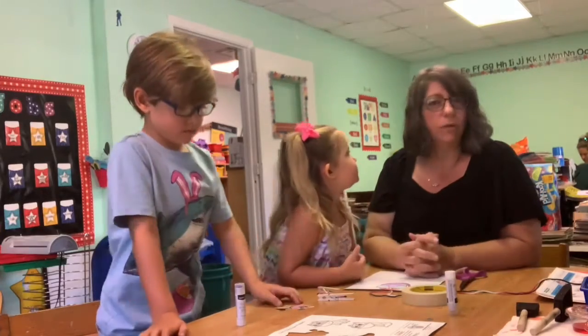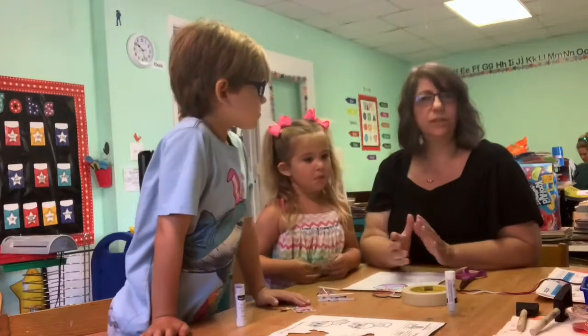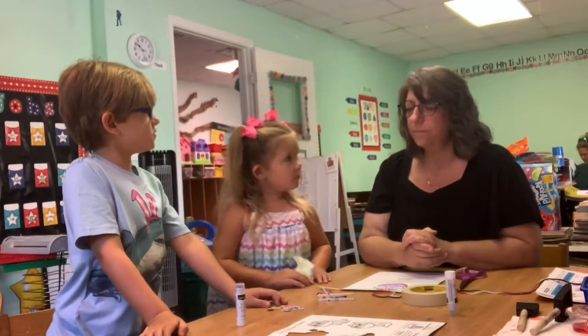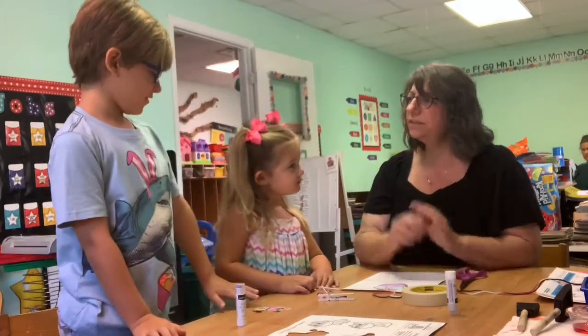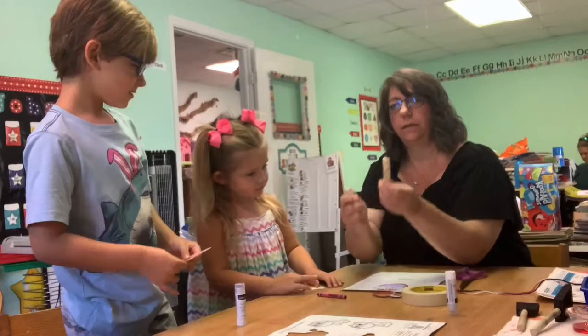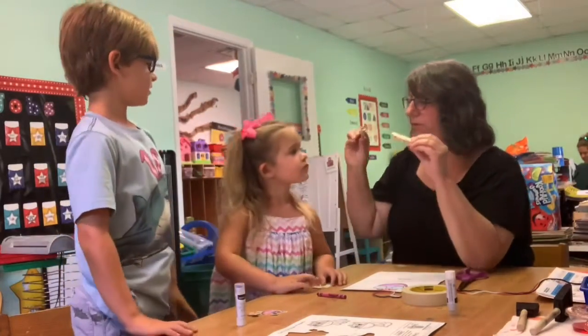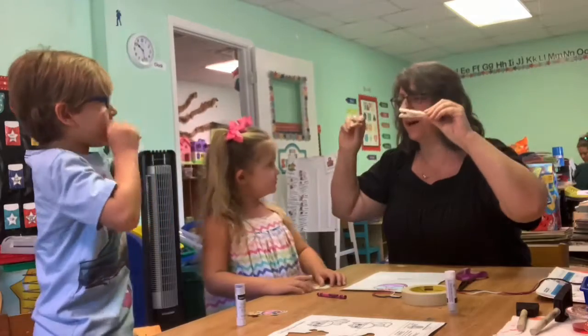And then you want to color them. You can paint them. You can use markers. But it's your cat. You can decorate it any way you want. You could do sprinkles, or a sparkly, glittery cat, right? Okay. So then we're going to get clothespins. And guess what we're going to use these for? They're the puppet's mouth.